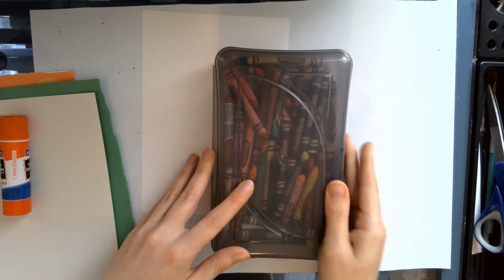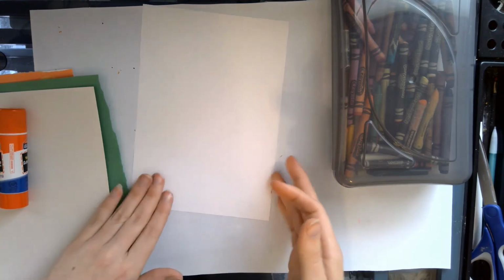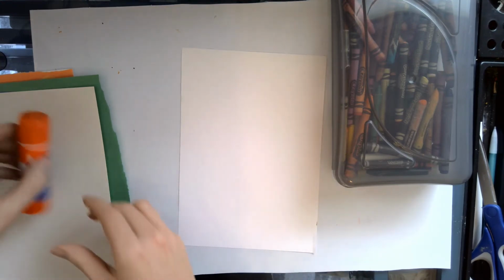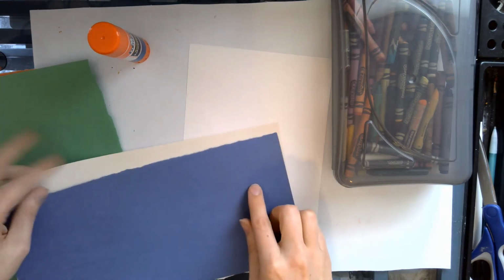If you have a pair of scissors, we can use those at the very end of our project today, but if not, or if you're still working on your cutting skills, it's okay. That step can be left off. I'm going to start by working on my sky. So I'm going to make a blue sky today.